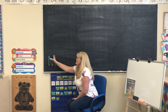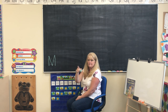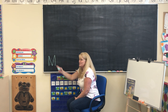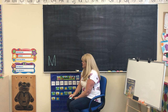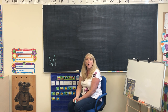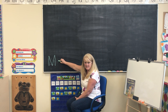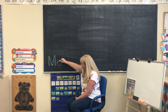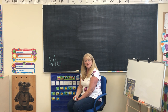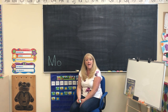So remember, the top of our uppercases are very pointy. Our lowercases are bumps. They're round at the top, but not our uppercase. Our uppercase, two pointy-tipped mountains. Then our next letter is an O. So we are going to do low down because it's a lowercase. And we're going to go down around the bottom and back up to the top. Did you do that along with me? Good job.